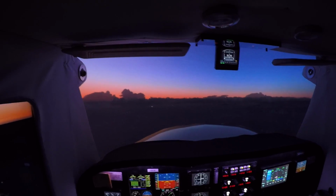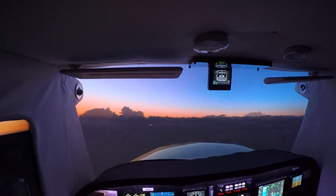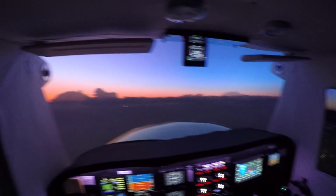There we go. It's been a while since I've flown this Saratoga. I have my controls set to full sensitivity, intentionally. A little overmodulated, but it's coming in fairly loud and clear. Just because it makes the plane, I think, more realistic.